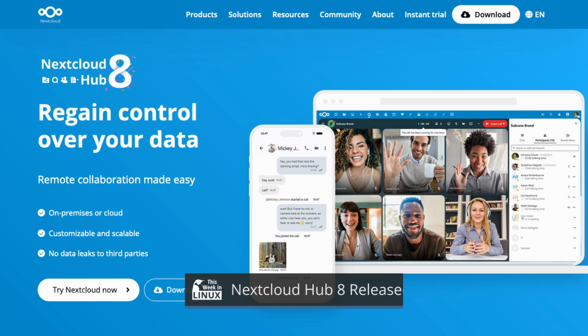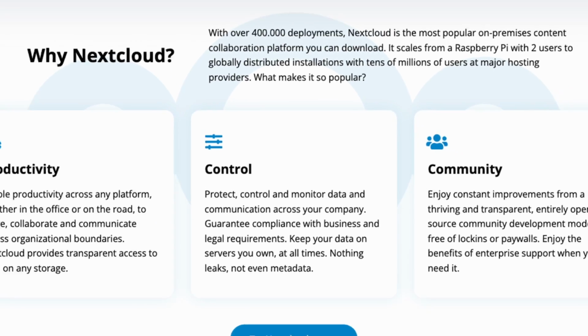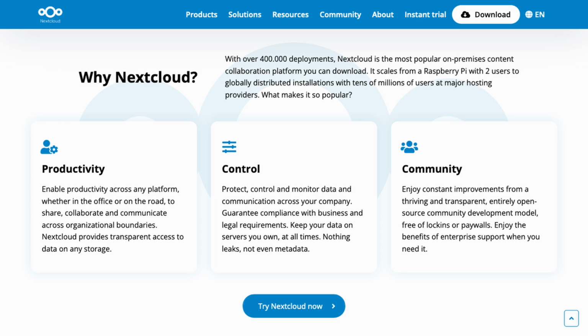Nextcloud is an open source remote collaboration platform. What does that mean? Well, basically, imagine Google Docs or Google Workspace, but open source, and you can host it yourself wherever you want. Nextcloud is very cool and offers so many features.